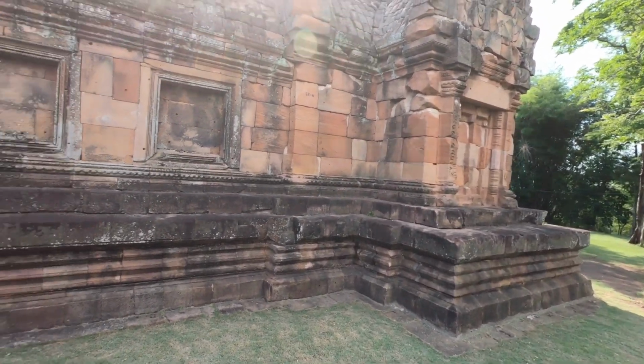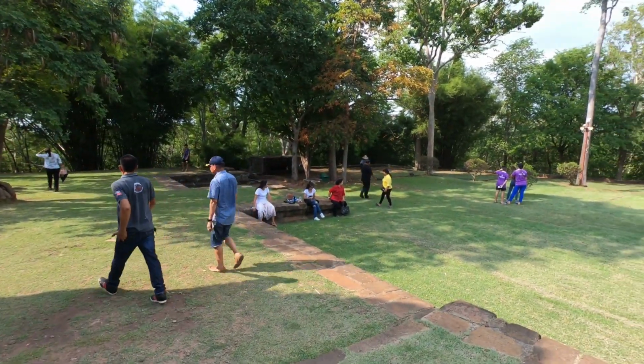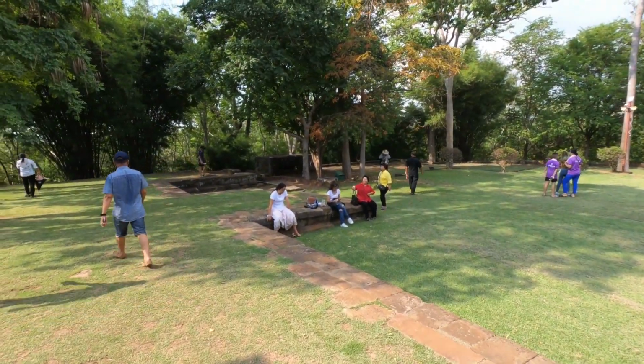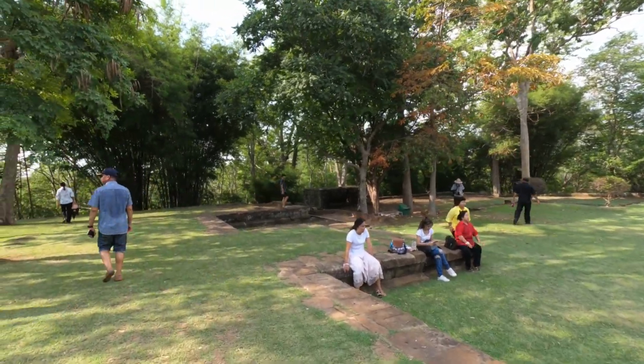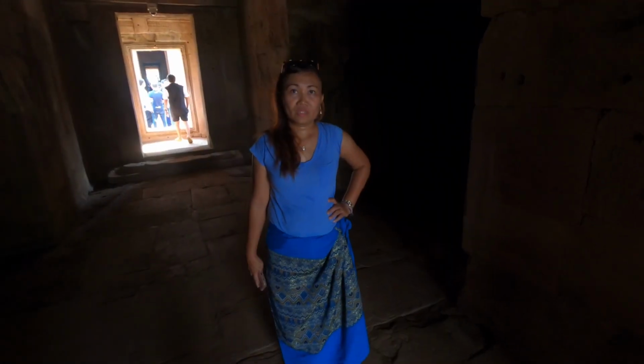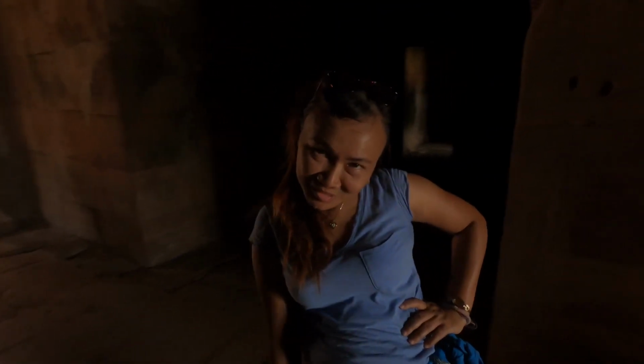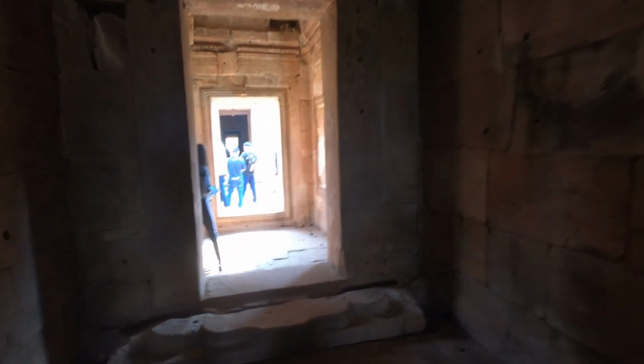Well, I've done the complete circuit around this temple area, heading back, and it looks like Pia's missing. Our friend is still here, but she's gone. Might have gone looking for me. Just said I'm walking through a dark cavern, and look what I found. It smells in here. It smells like bats.